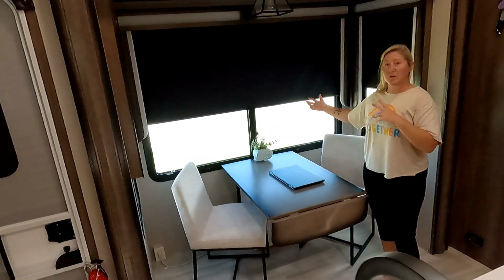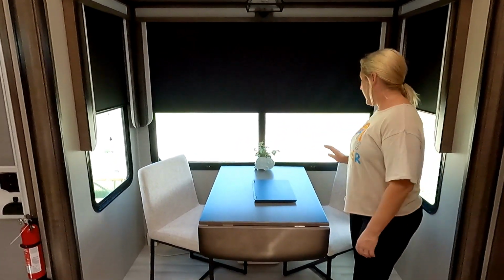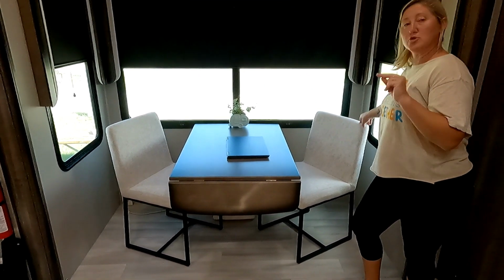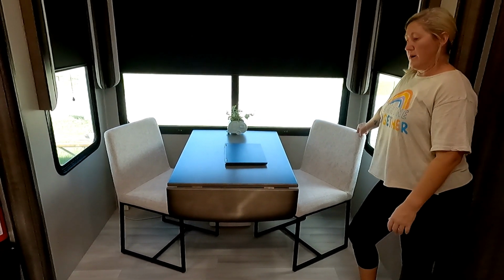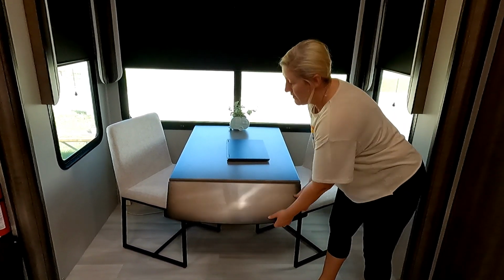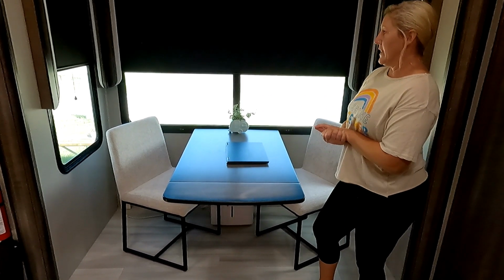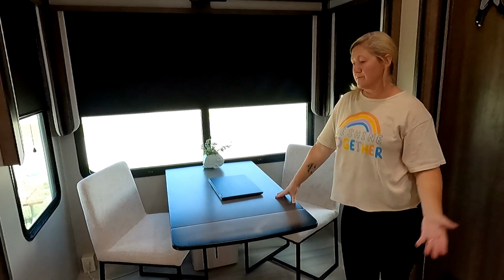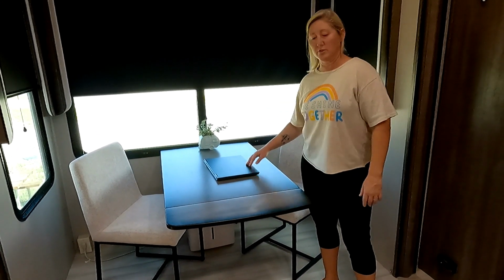So here we have our dinette, which is on a slide also. This is our second slide in the kitchen, and it does come with 4 chairs. These ones are like the stationary chairs. We also have 2 more chairs that are fold up, and we keep them down in the pass-through, so that way when we need them we can use them. There's a little extra leaf right here. We do actually use this quite a bit. I didn't think we would. We use it to eat obviously, but also to do some of our computer stuff.